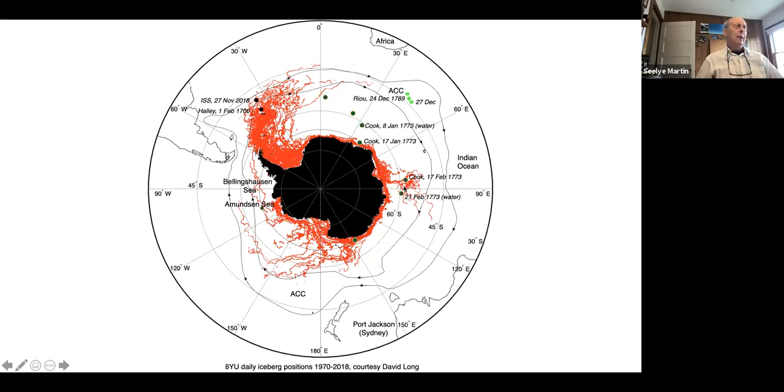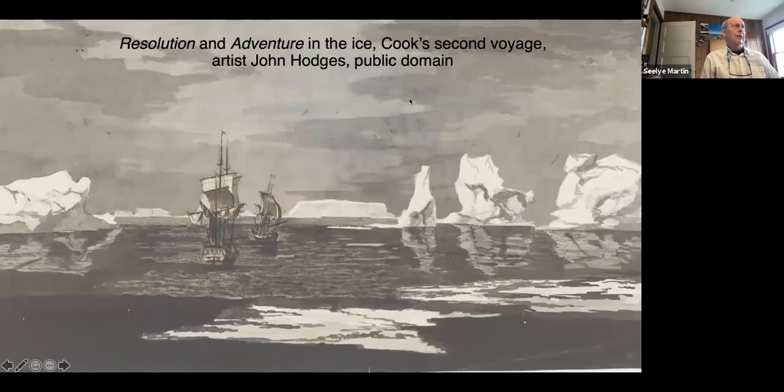So I'm absolutely mystified why all these icebergs occurred up here. I just don't know. So here are two pictures by John Hodges of Cook's ships in the ice. And Hodges is a remarkable artist, I want to say. I just find these pictures stunning. And here's another Hodges picture.